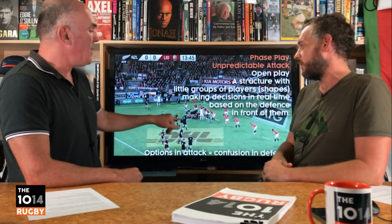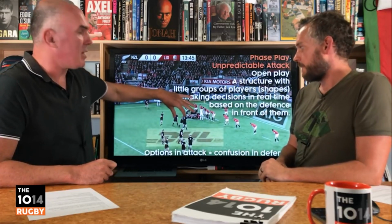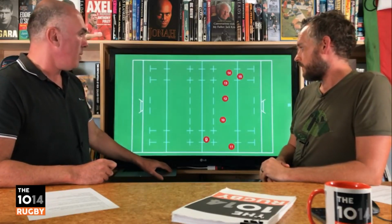Yeah. So they want to suck. And they'll be told by somebody who has better vision out wide that they want the ball. They're not making the decision to pass that ball out wide. So here we get some of the common shapes that we get now.